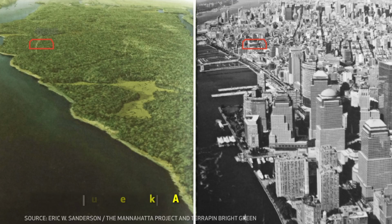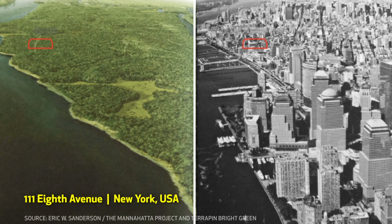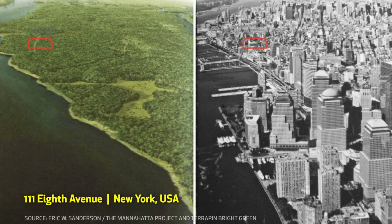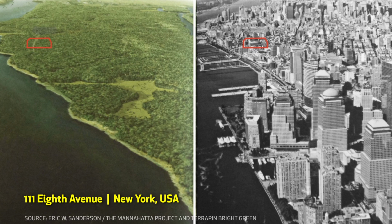But it also brought us to question, well, what else does this site do or provide for us that can benefit the building owners, but also just the urban environment and nature? And so we looked at what an intact forest or landscape would be on that site or in that neighborhood based on Eric Sanderson's research.